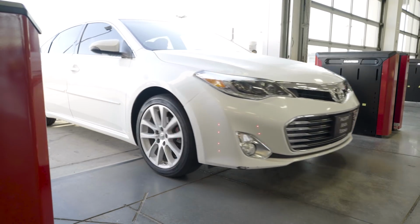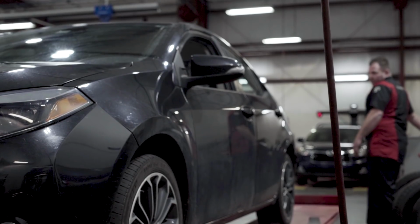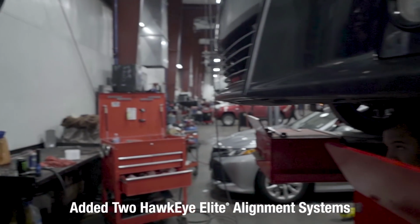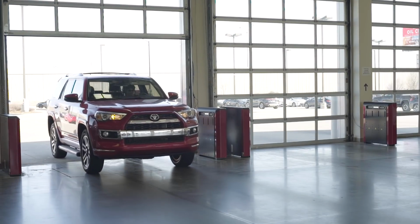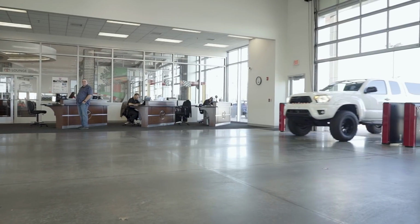I saw that this alignment check had so much potential that there's no way my alignment machines were going to keep up. And so we purchased 2 Hunter alignment machines in conjunction with the Quick Check Drives, knowing that the volume was going to exceed our capability. Hunter equipment is quality and it's efficient. So when you start bringing equipment in that makes everybody's job easier and faster, it's a win-win.